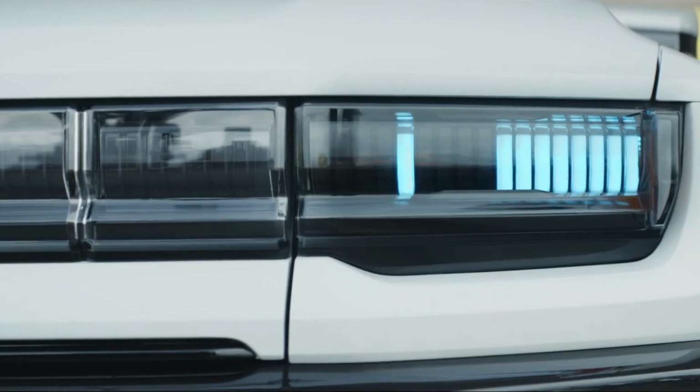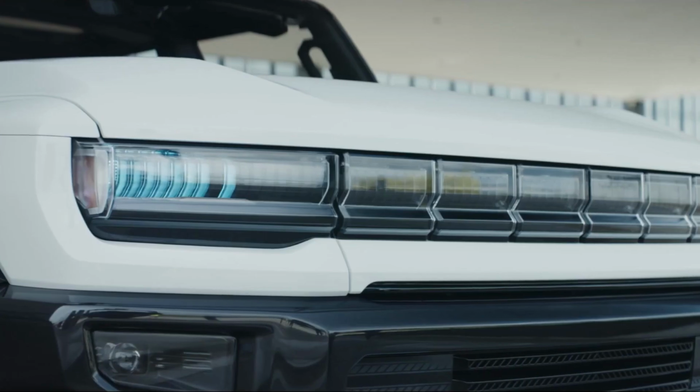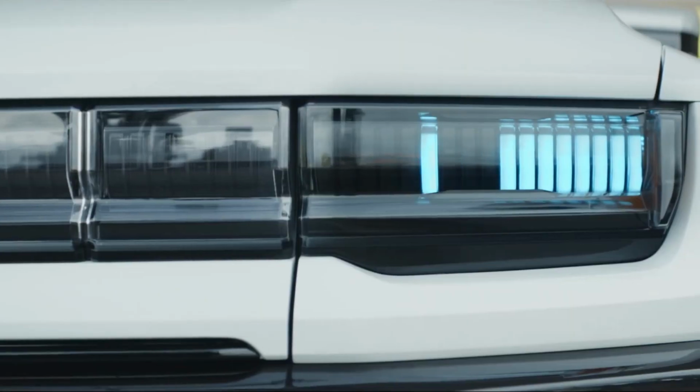The main one is that it will actually show your charging status based on the individual bars in the headlight cluster. So when you plug in your vehicle, it will actually bounce lights back and forth to show you how much charge you have to go to a full charge. So that's a pretty cool feature. I don't know if it stays on all night. I don't think it will, but initially once you plug in your car and you can see that, I think it's gonna be really cool.